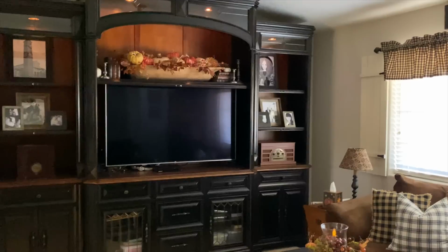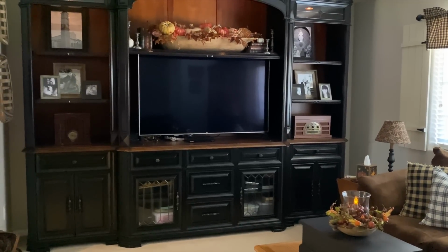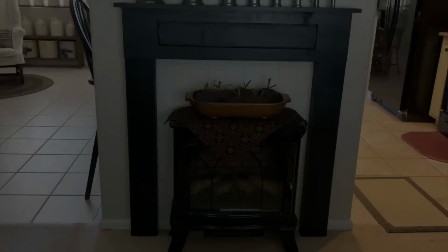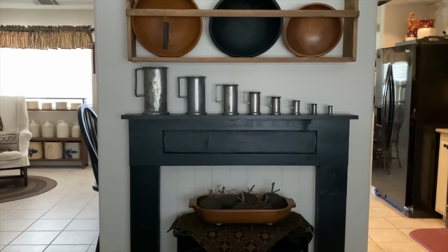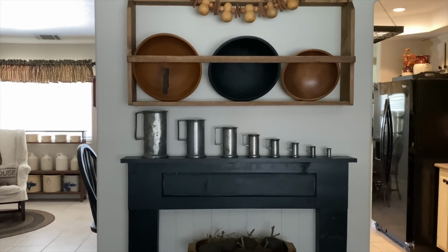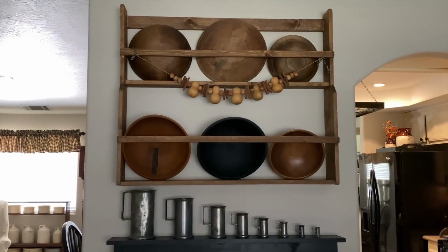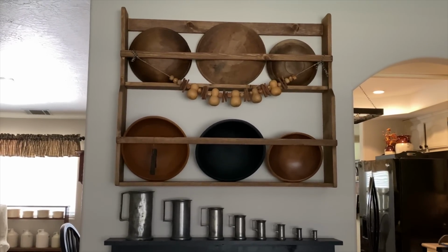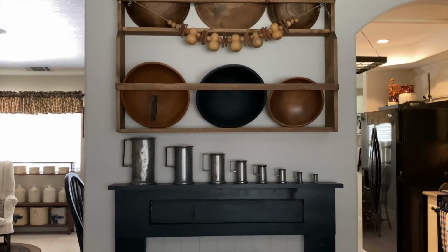And on this large entertainment center, I have a dough bowl up on top that I just tucked pumpkins and bittersweet with some leaves and just made a really simple display. Here is a small wall in my keeping room. This is our faux mantle. I recently picked up these pewter pitchers on eBay. And then I love this bowl rack that Gregory built for me, my husband, so that I could display some of my antique wood bowls. And then I just added a simple gourd and cinnamon stick garland there.